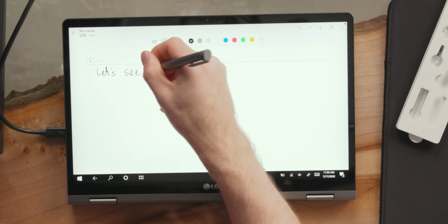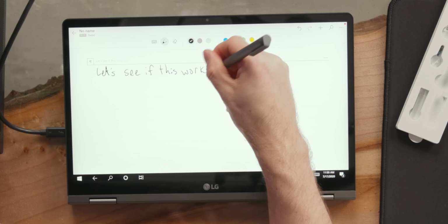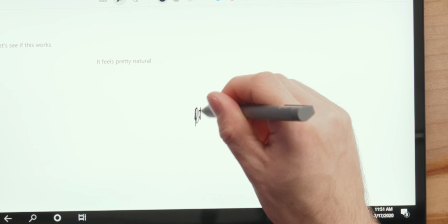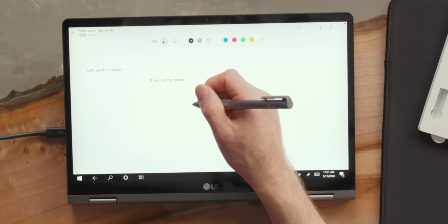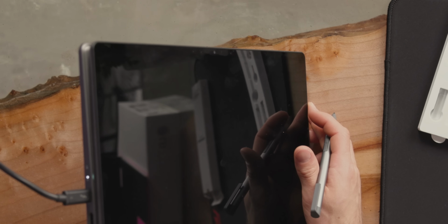This is the kind of thing I really don't see myself using very much. There's a little bit more flex than I would probably like in the screen, but I think it's the kind of thing where, oh shoot, I just hit the power button. I would be unlikely to notice if I was actually holding the device in my hand like this.